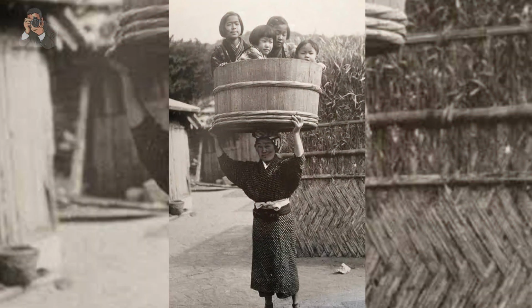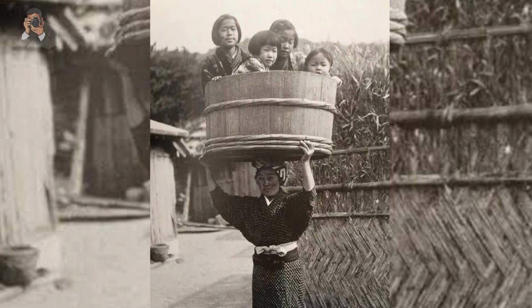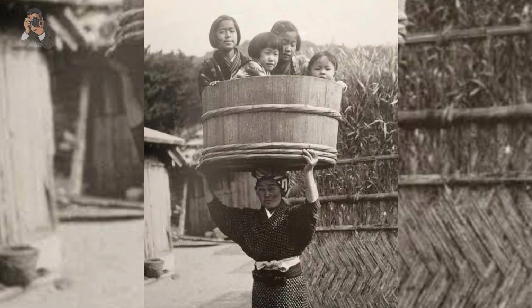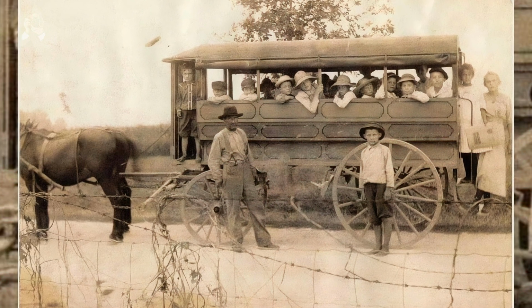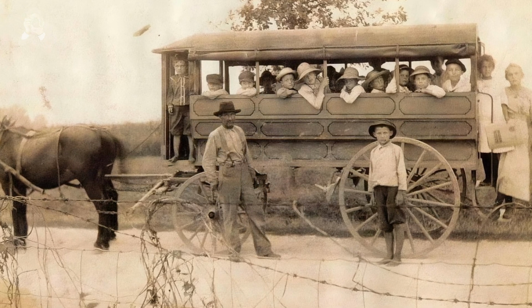A Japanese woman carrying her children in a bucket on her head, Japan, 1900s. A horse-drawn school hack full of children on their way to school near Westphalia, Indiana, 1915.